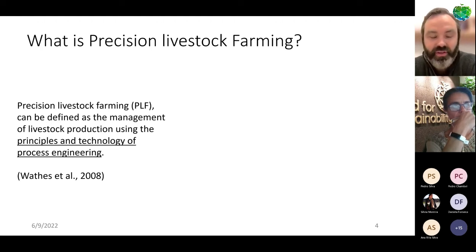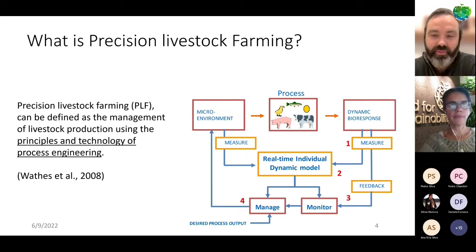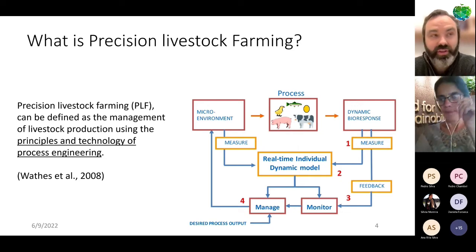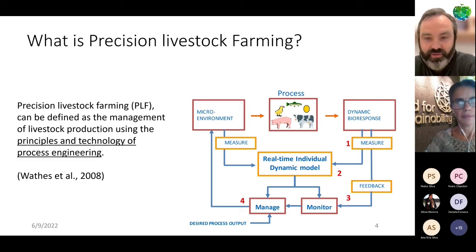And here we talk about the use of sensors, and not only that, the application of sensors, but the application of the thinking. And here I show a scheme, a way of thinking of how to utilize sensor data and combine it with knowledge to make models that run alongside the process, so that any deviation from what we expect is normal can be estimated and then used to monitor the animals and perhaps manage them better.